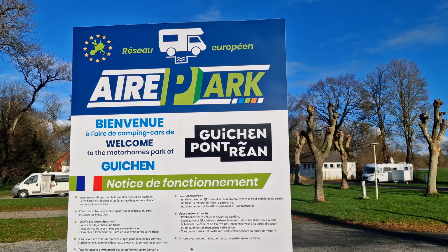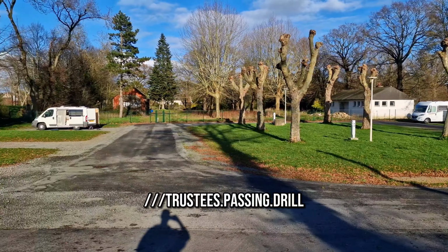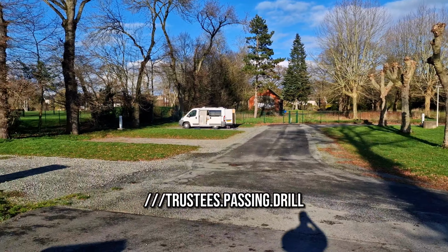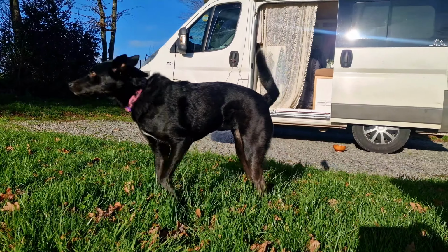So let's show you what this aire looks like. So there we go, nice aire for the evening, no toilets or showers, but it's just what we needed for tonight, and it's a nice safe space for us to spend the night and just get over all that driving.